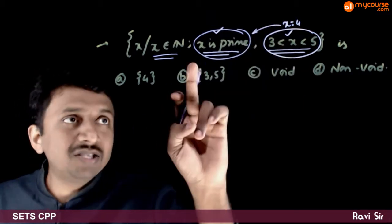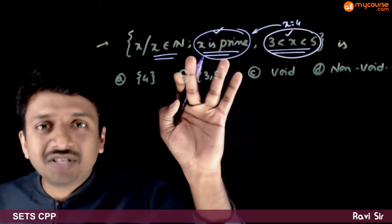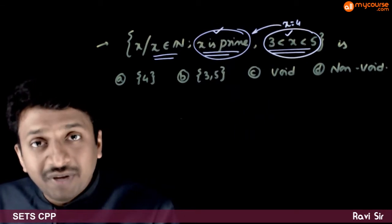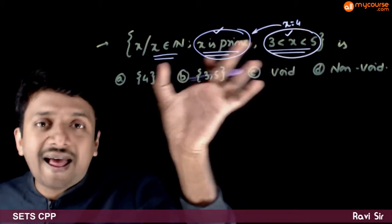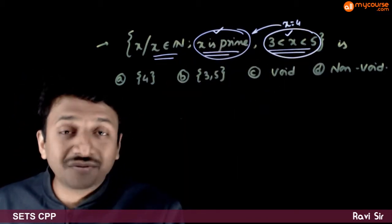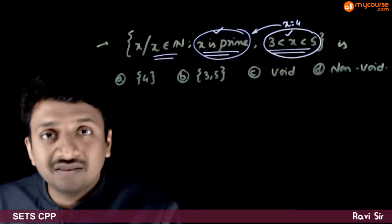No. So these two are opposite conditions. There is no element which is common in this condition and this condition. That means there is no element which satisfies this condition as well as this condition. They are mutually exclusive, or opposite, conditions. There is no element which satisfies both the conditions.